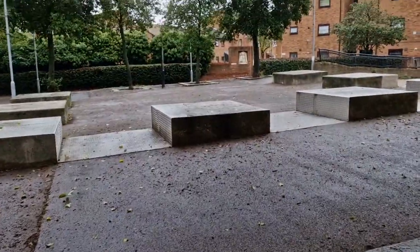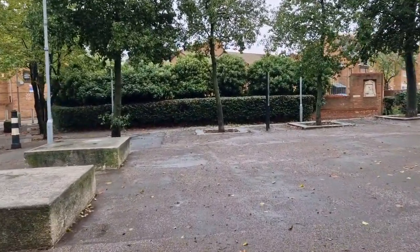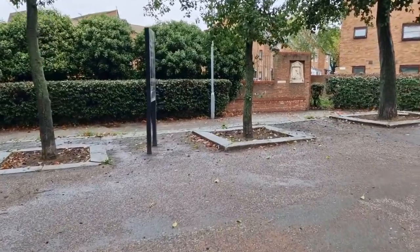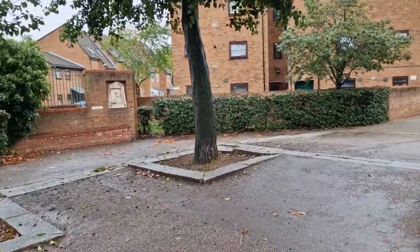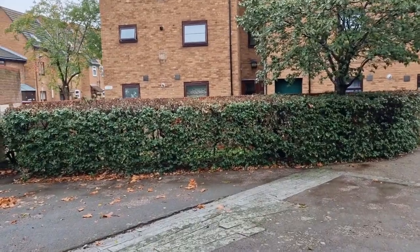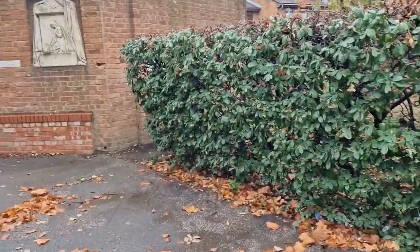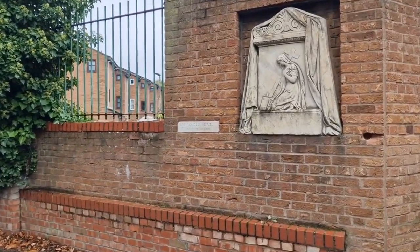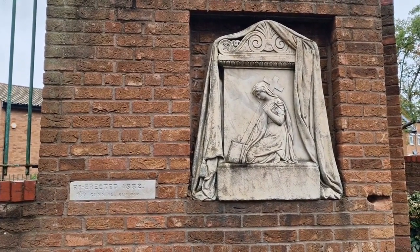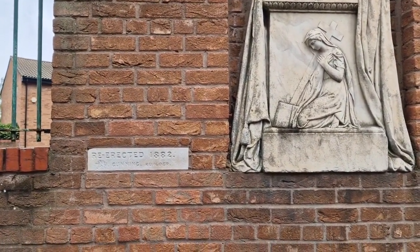Over here are the remnants, and those stones that I said to bear in mind are the remnants of a lost chapel that was destroyed in the Second World War. We shall go over here and have a look, then we'll get some nice river views. These stones are what remain of the old chapel, re-erected in 1882 by F.W. Cunning, builder, and tucked away round here.